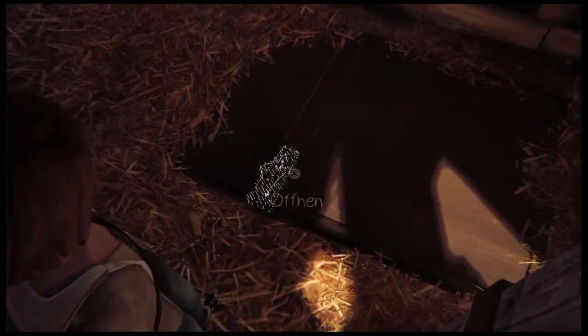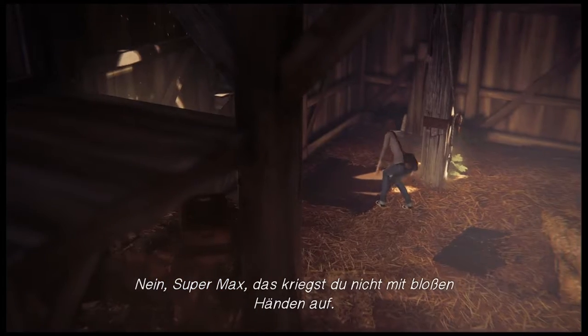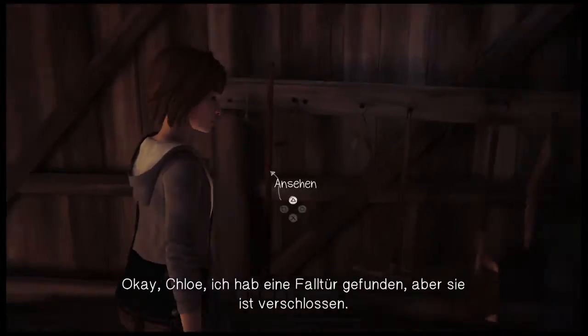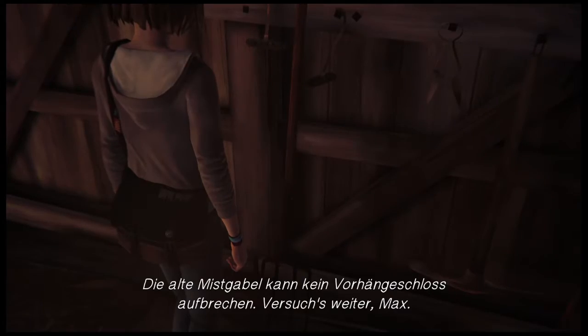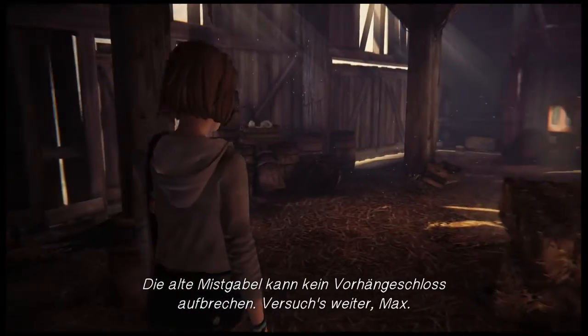Supermax, you can't open this with your bare hands. Okay, Chloe, I found some kind of hatch, but it's locked. I got this. I hope. Let me know the second. Pretty sure this old pitchfork won't open a padlock. Try again, Max.